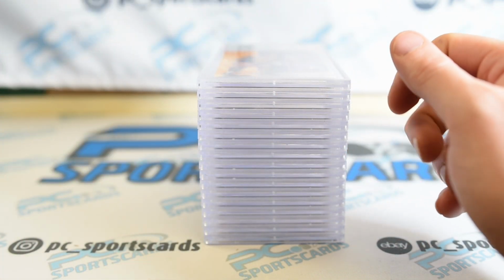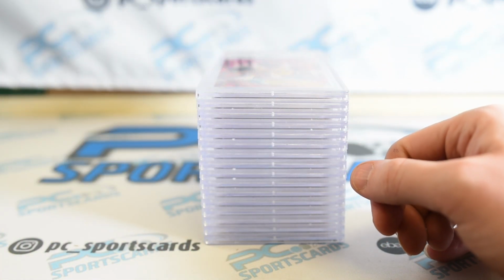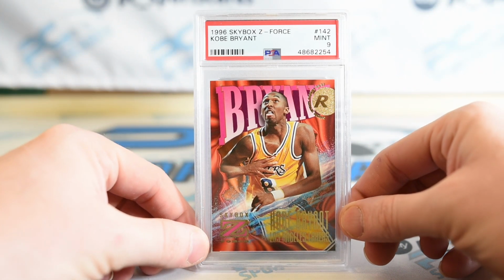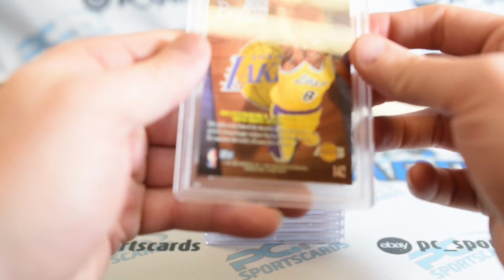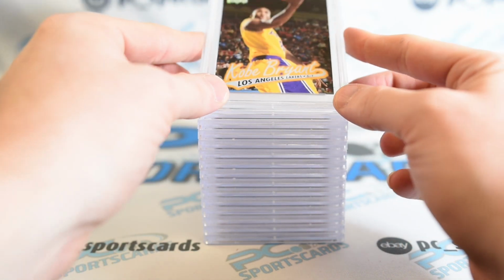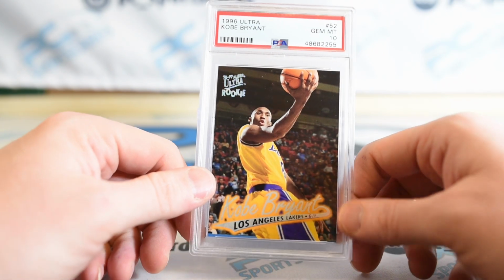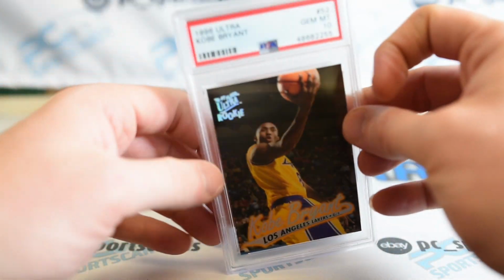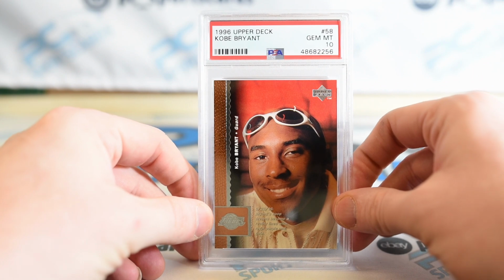Kobe rookies. Oh, these are exploding. Z-Force PSA 9. Really tough card. Really tough grade. White corners. Kobe! PSA 10 rookies. Oh. This guy just has a great eye for high quality cards to get grades like this. Another $1,000 Kobe right here.